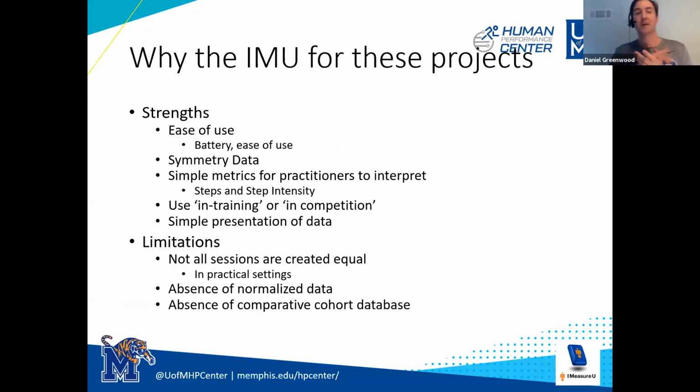Anyway, so why did we apply the IMUs for these projects? The strengths and limitations of the IMUs are pretty clear once you start using them. They're really easy to use, they're easy to turn on, and they're easy to operate.